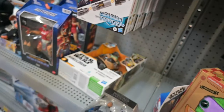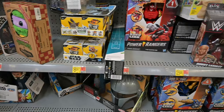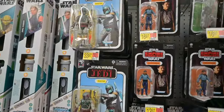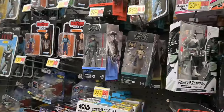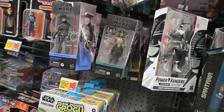Yeah, and then there's the Mandalorian Fleet Commander. Really cool. He does look cool. I'm a big fan of the Mandalorians and Boba Fett. You know, it's kind of nice, but that Boba Fett for $35 is still not a buy. No, it is not. And then, I don't know who that dude is from Andor.